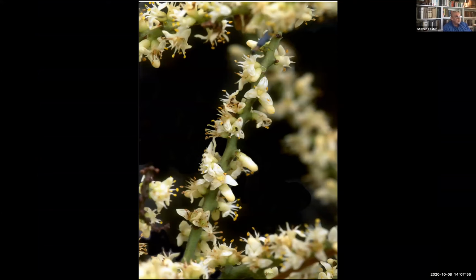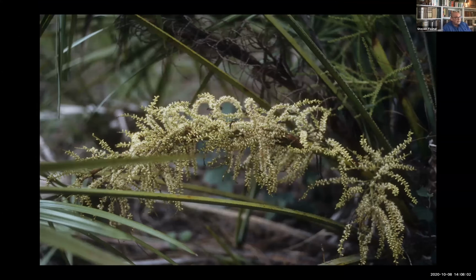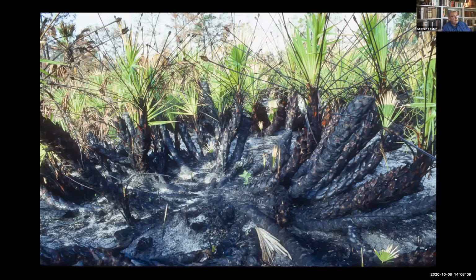Here are saw palmetto flowers. It produces a profusion of flowers, and not all of those flowers will produce saw palmetto fruits. This image gives you saw palmetto growth in its native habitat, which is stimulated by fire, and of course with humans entering saw palmetto's habitat, there's fire suppression. So you don't see this type of fire damage in saw palmetto like you might have 100 years ago. But that gives you a good idea of the structure of this woody plant.